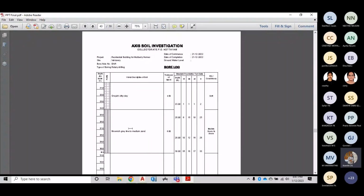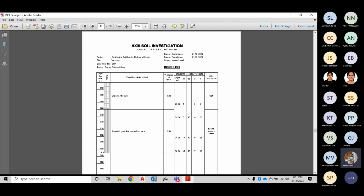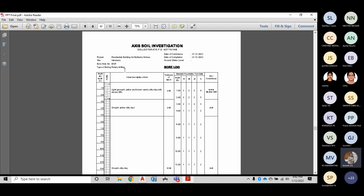I will explain later. Can anybody say why we are restricting the length of pile to 10 meter or 12 meter? Why is it so? Why are we not going to 25? If we go up to 25 meter, we'll get much better capacity. As depth is increasing, capacity will be more. Even the end values are very high. Compared to 2, 25 is really big. Then why are we not going for greater depth?